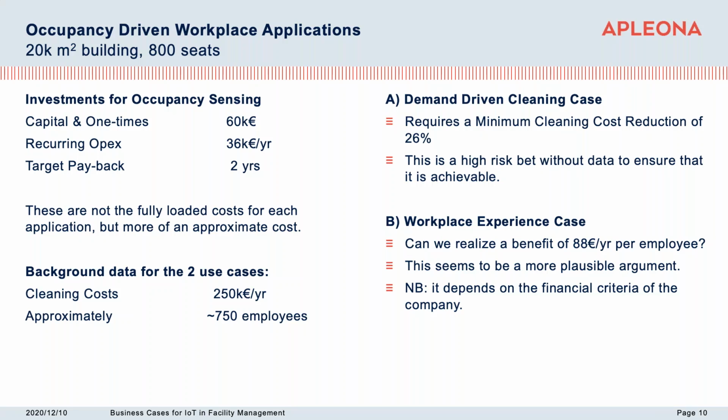Then the workplace experience, however, looks more promising. If you took 2 years to pay it back, that works out to 88 euros per employee per year. And somehow that seems a more plausible argument, especially when you're trying to leverage employee productivity. It really depends on the financial criteria of your company. So if we take that into consideration, it would look like workplace experience is really the right place to start for an IoT investment in building a business case.